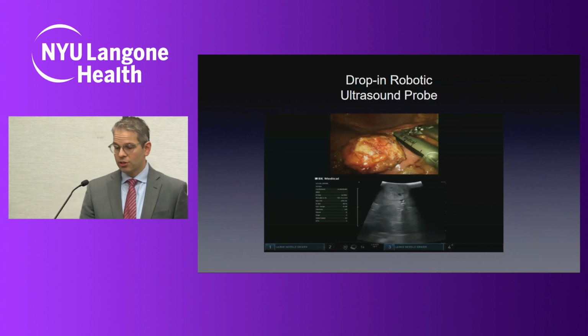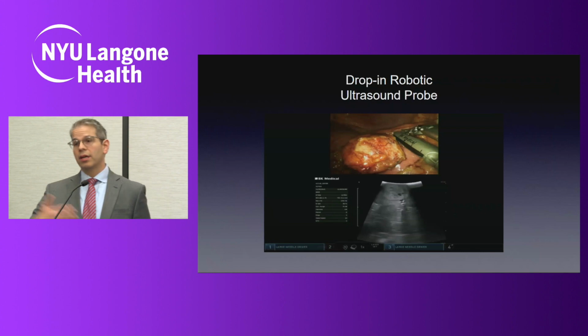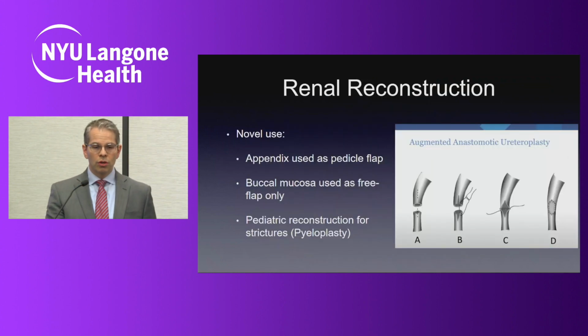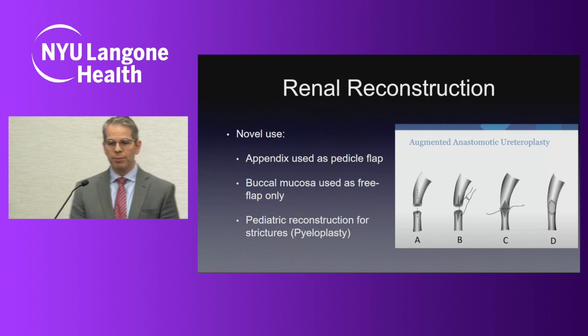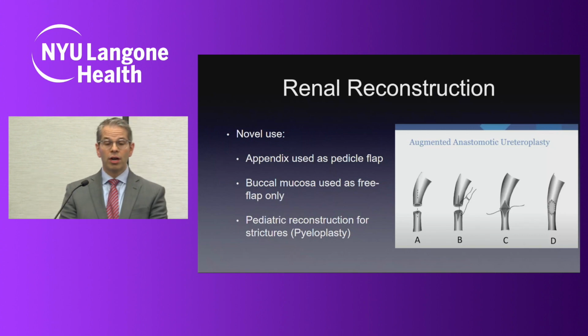The good thing about the robot is that it's also allowed us to do reconstruction. So not just the cancer stuff, but helping people reattach things in a way that's going to help preserve their kidneys to avoid kidney failure, dialysis, and other issues. So we've had multiple surgeries where we've been able to do reconstructions, and this continues to evolve as surgeons come up with newer ideas, with newer tools. We've now been using appendix as a flap to help bridge a gap sometimes. We can use lining of the inside of the cheek as a flap, or as a free flap, and help as a patch if there's a gap again. Right? These are rare, but these are things that we're able to do.